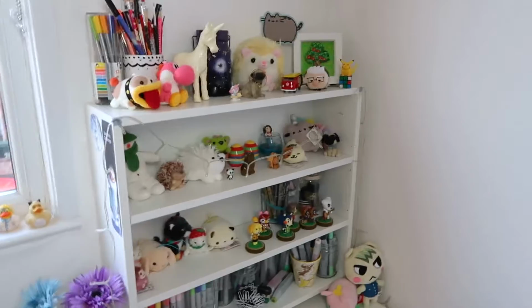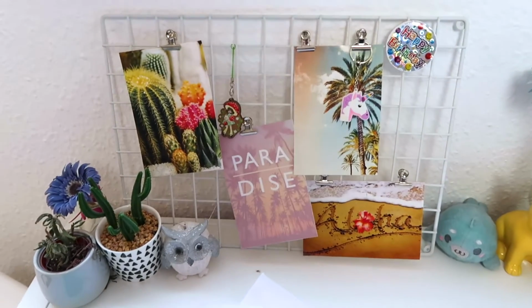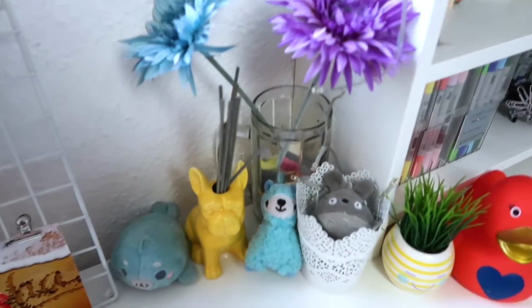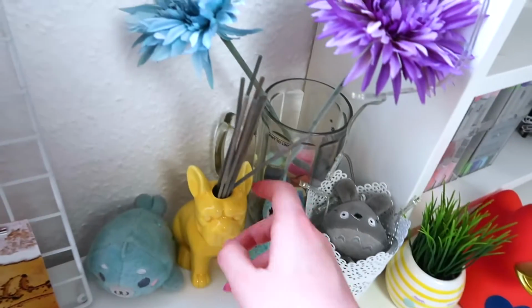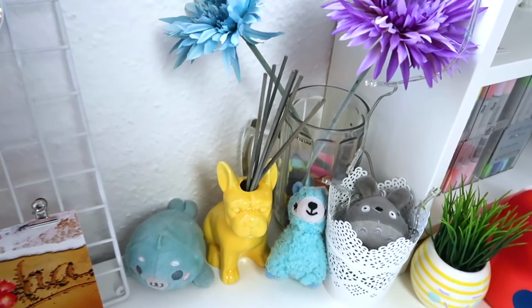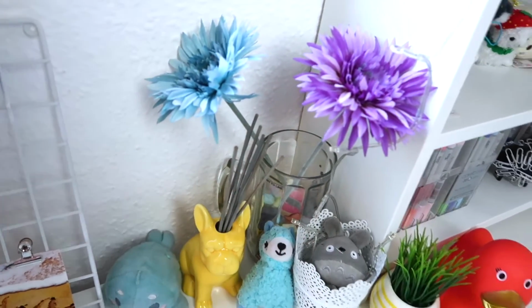On the top of my Kallax, I have this shelf with lots of little bits and pieces. This little notice board thing that I still need to put my own art on at some point. Then I've just got some little soft toys. I've got this little dog here who, I think he's empty at the moment, but I still need to refill him. He's just one of those smelly things.